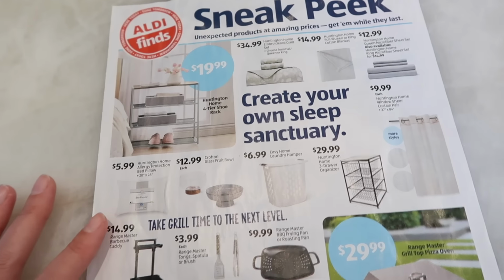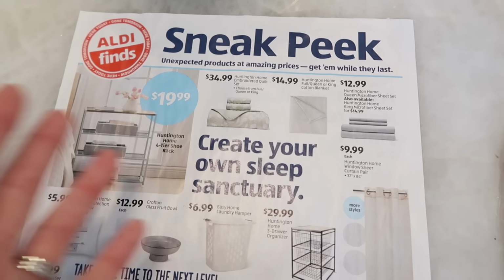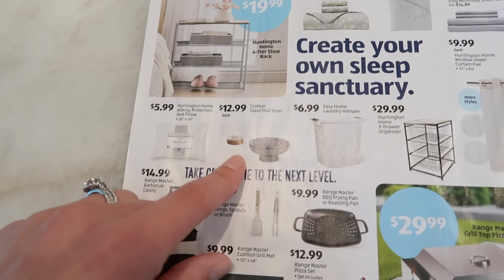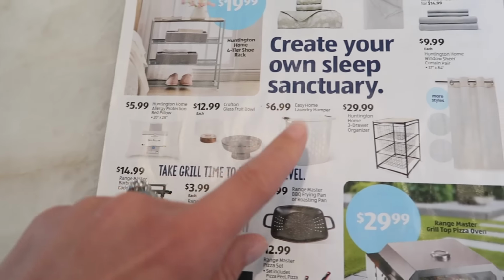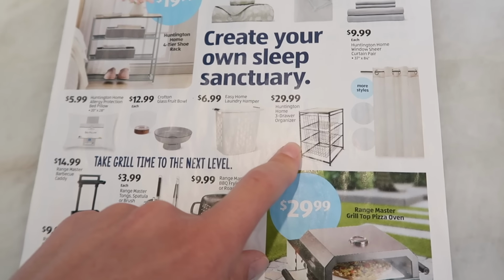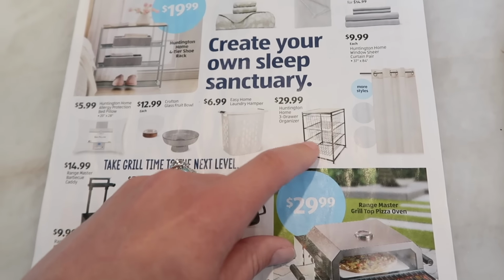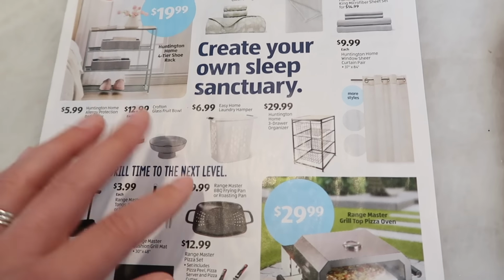Now to the back. There's some cool stuff back here that I liked. Lots of blankets. There's always blankets, I feel like every week. There's a shoe rack, some pillows, a glass fruit bowl. These are pretty actually. I really like these. A laundry hamper, a 3-drawer organizer. I like this wire basket look. It's nice as long as you keep it organized. Unless nobody sees it, then who cares?